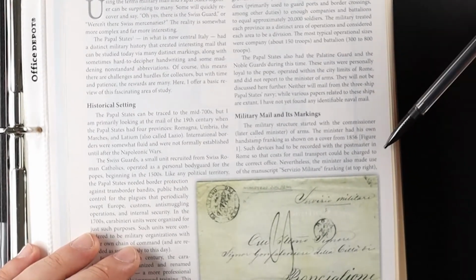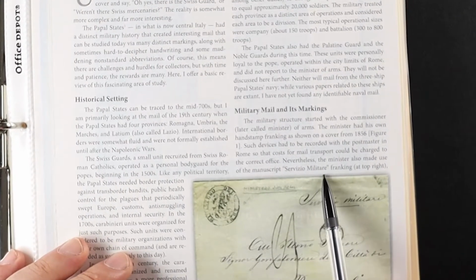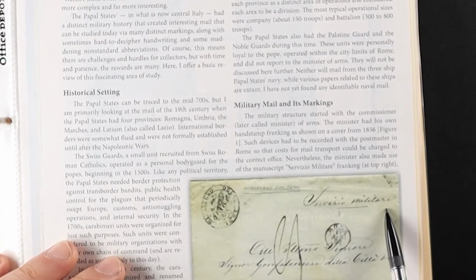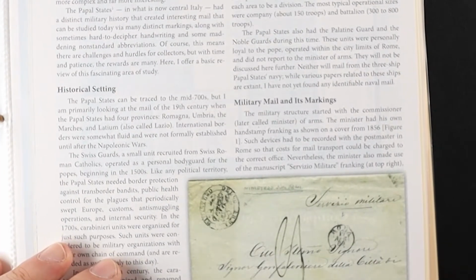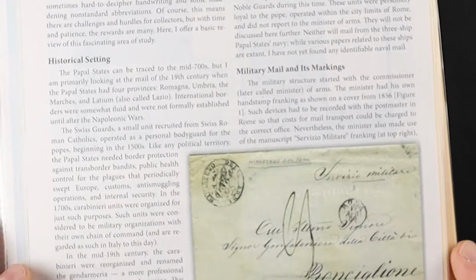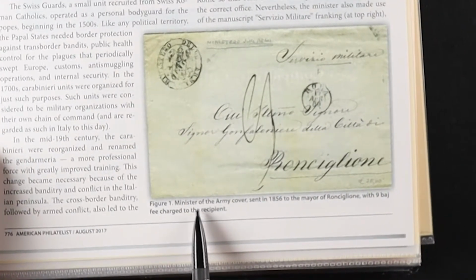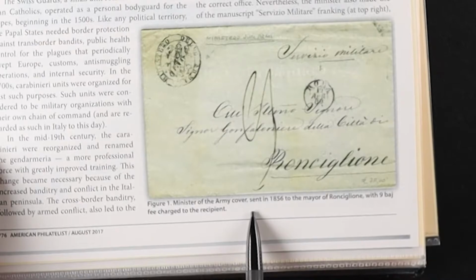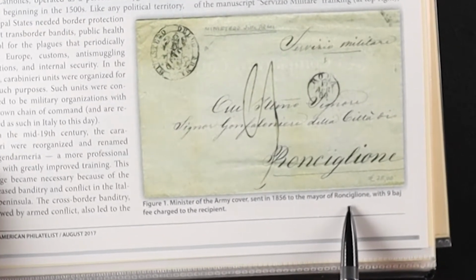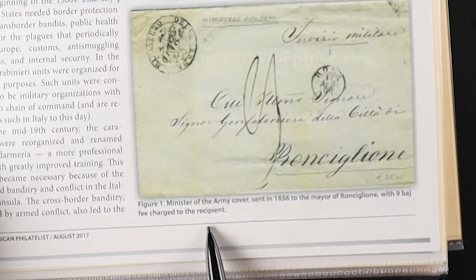Nevertheless, the minister also made use of the manuscript Servizio Militar franking at the top right, and that would be this guy right here, Servizio Militar. Most of these are military mail. We will be seeing plenty of that. So this specific one they're showing here is just a picture, and it shows the Minister of the Army cover sent in 1856 to the mayor of Ronciglione, maybe, with 9 Baj fee charged to the recipient.